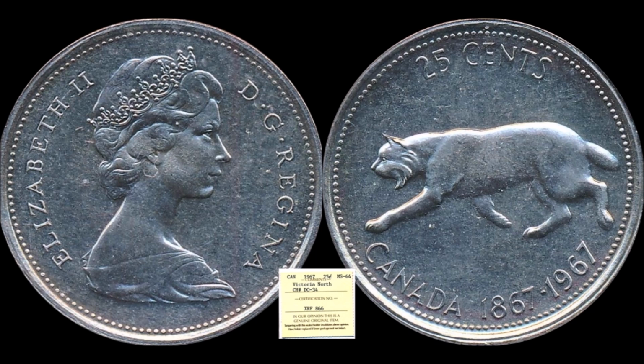So during the 1967 year, not only did they produce an 80% composition bobcat, they also did a 50% composition bobcat, and that is a reaction toward the rising prices of silver. $2 a troy ounce. Again, it's through the roof. But they also did some of these top secret strikes on nickel planchets that are very magnetized.